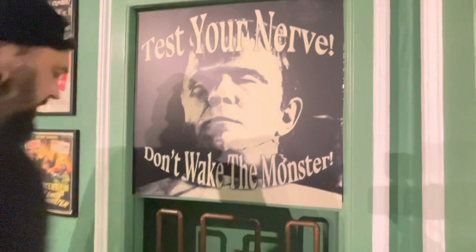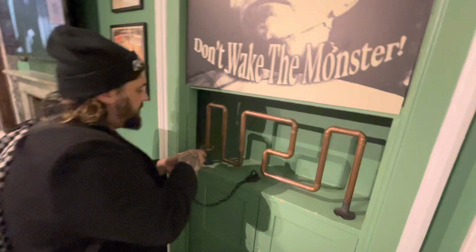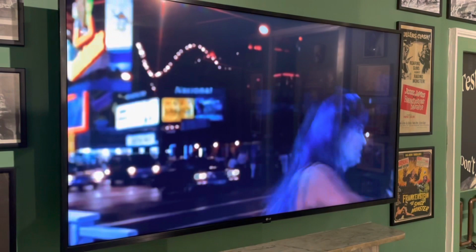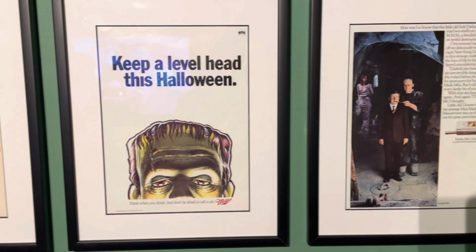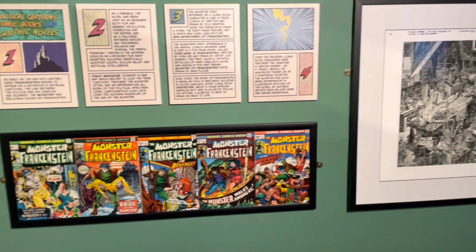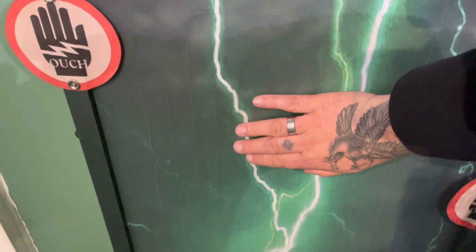Test your nerve, don't wake the monster. Let's have a go. See how steady my hand is. Oh! Let's have a little go. That's weird. That feels weird. That feels so weird.